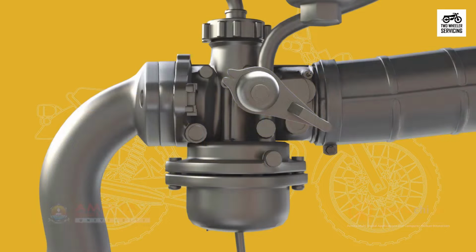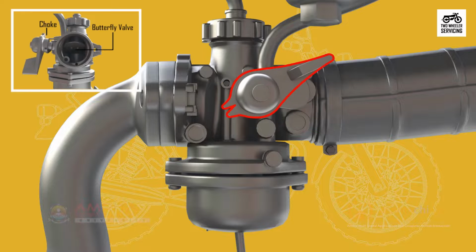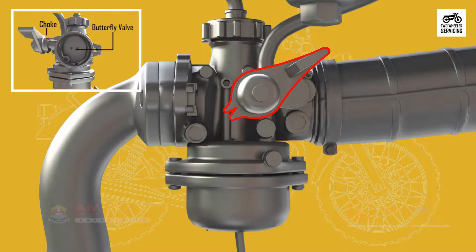At the top of the carburetor, there is a valve called the choke. Applying the choke shuts off the air intake using a butterfly valve, thus making a rich mixture fuel for combustion. This is needed when the engine is in cold state and needs more fuel to heat up.